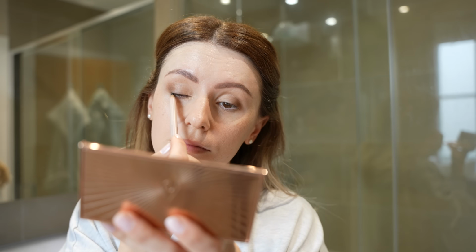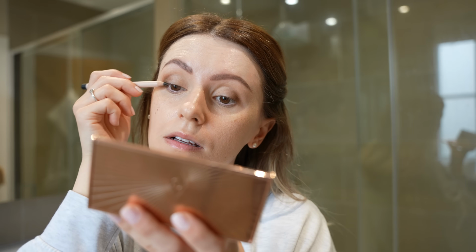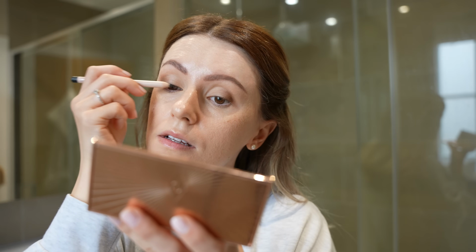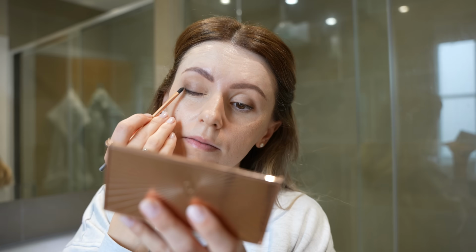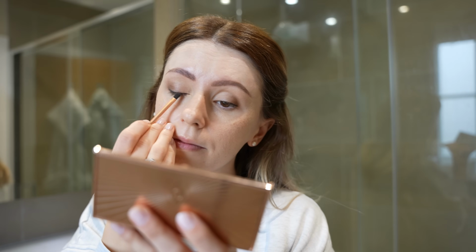Then this next product is something I would skip if I'm just doing my daily makeup, but when I'm doing a full face of makeup, I will apply eyeliner. This is just a kohl eyeliner by L'Oreal. So I do a little line on my upper lash line, just roughly, and then I will take a brush and brush it out a bit, smoke it out a bit and make it not such a harsh line.